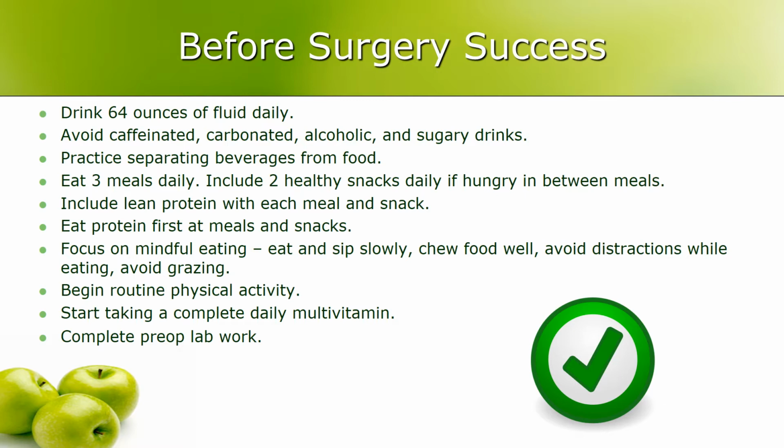Make sure you're eating consistent meals. You want to try to eat about every 3 to 4 hours throughout the day. Make sure each of those meals contains protein, and also make sure that you're monitoring yourself so that you're not getting too hungry throughout the day. Make sure that you are focusing on mindful eating, sipping, eating slowly, chewing things thoroughly, and really listening to what your stomach is telling you.